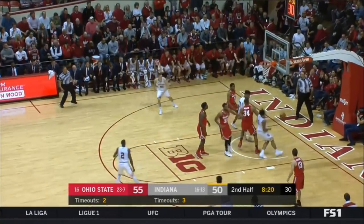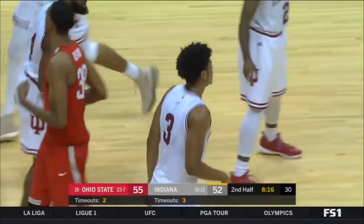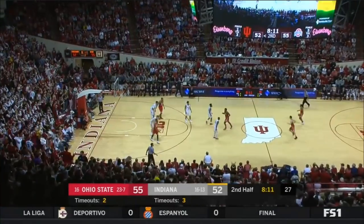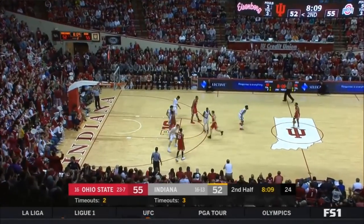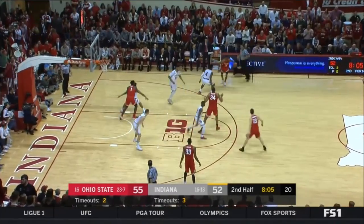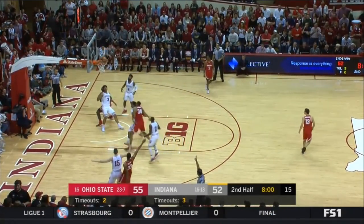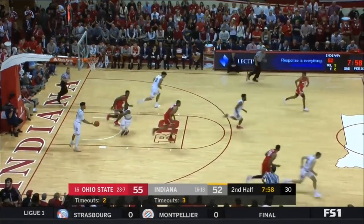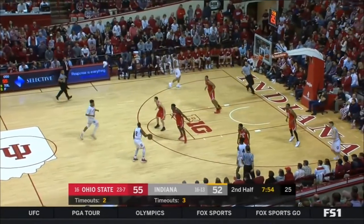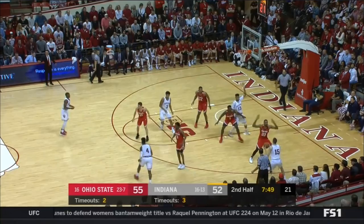Newkirk gets it up. Smith, hammer time, watch out! My goodness. We have seen some ferocious finishes at the rim tonight. That was payback from the possession that Ohio State had. It is big, stick over down low. That was a message. Indiana, a chance to tie once again. They've only led by as many as two, or as little as two in this game.